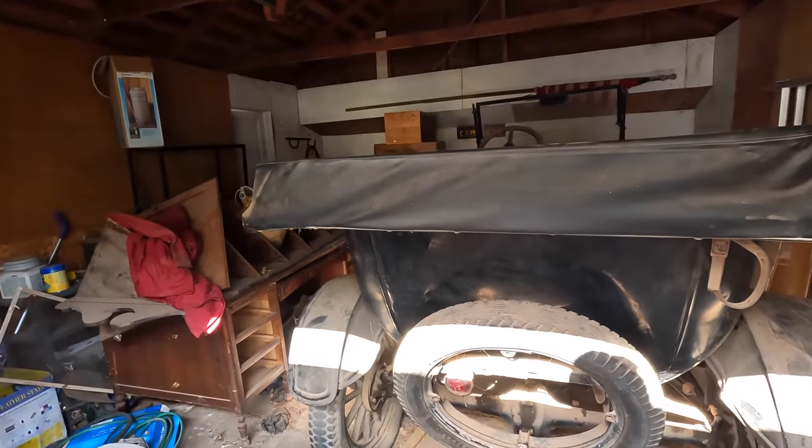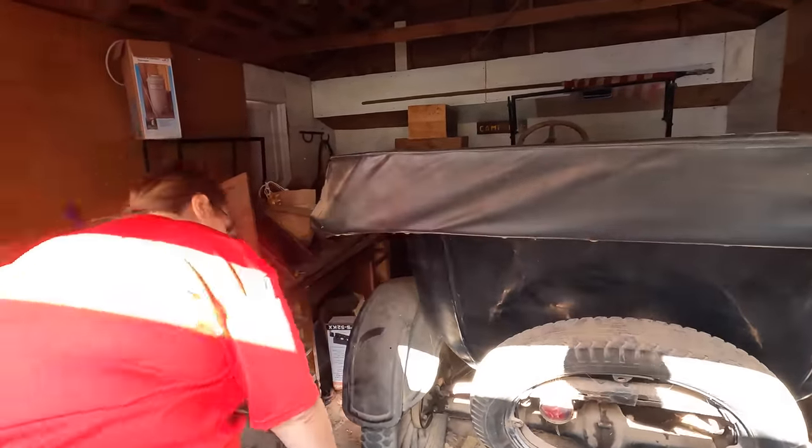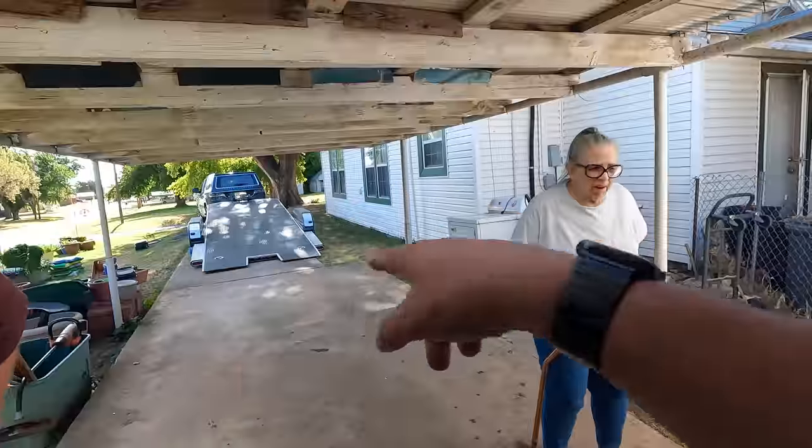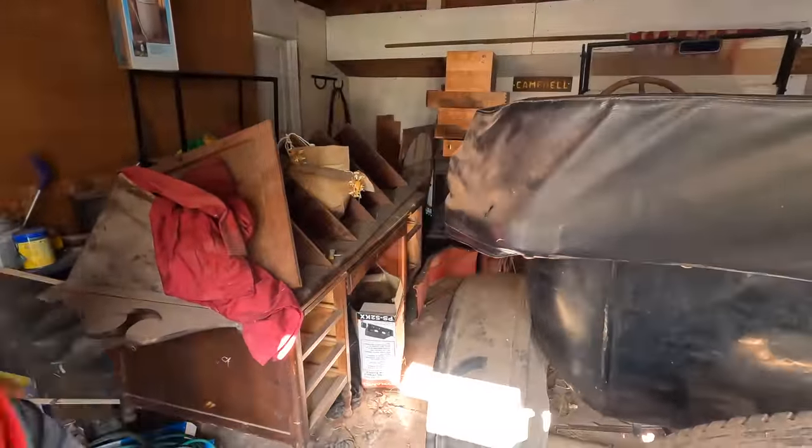Unbelievable. This is going to be the lightest vehicle I have ever towed. I'm sure it will. We got the trailer over there. I don't think it'll be a problem hauling this thing.